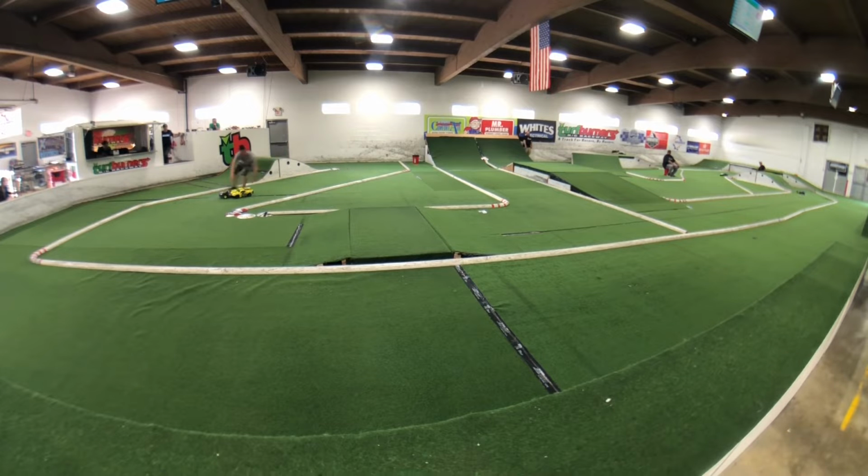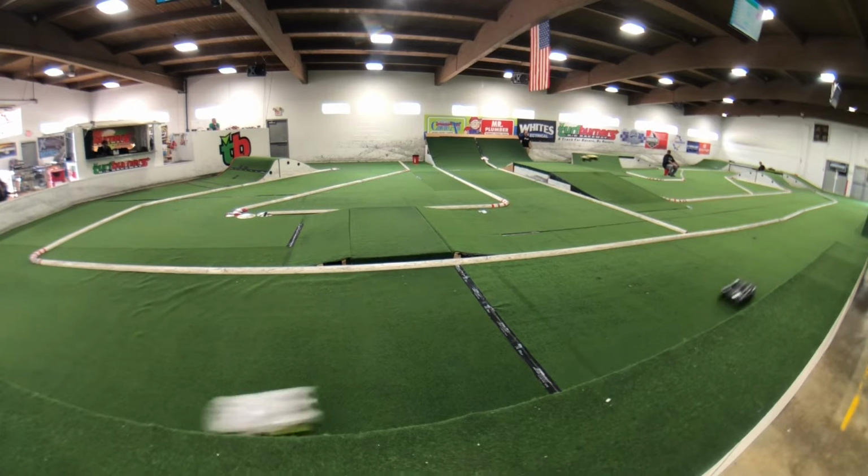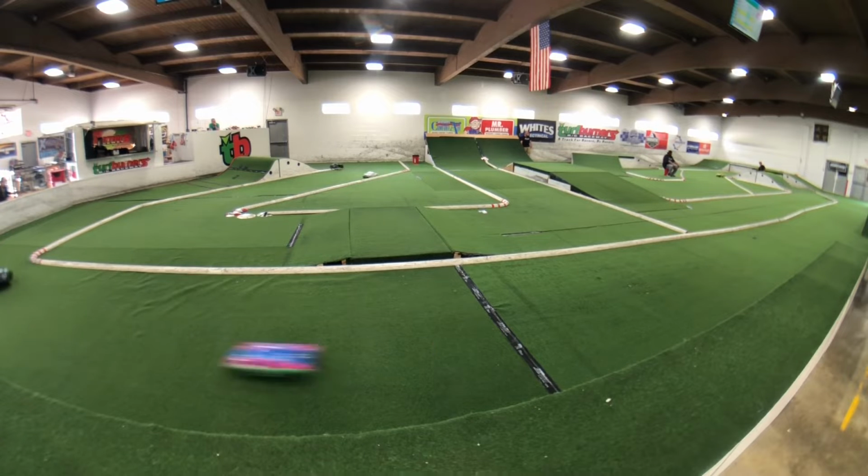It steers really good, but it feels real twitchy in the turns. Actually was able to make up time unusually there, but losing all kinds of time on the straight. I got caught. I got bumped. I got passed.